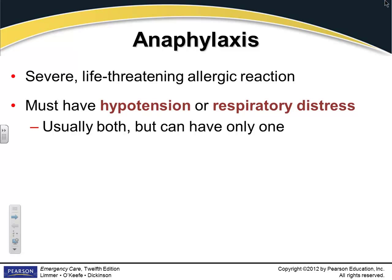However, you can have anaphylaxis with no respiratory distress, only the hypotension, or you can have the flip side of that. You can have anaphylaxis where you have severe respiratory distress, but the blood pressure doesn't drop. But those are the two things you're looking for. Either one can indicate anaphylaxis. Typically, you're going to see both of those. So if you don't have any respiratory distress, you don't have any hypotension, then you don't have any what? Anaphylaxis. Okay.